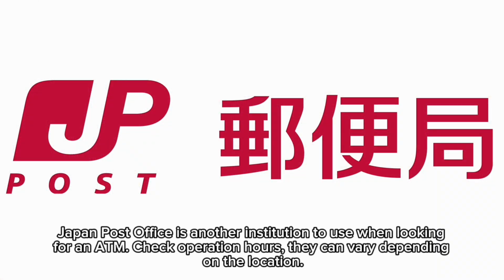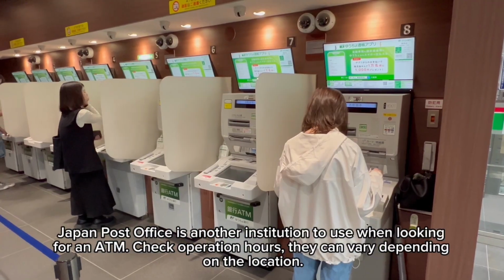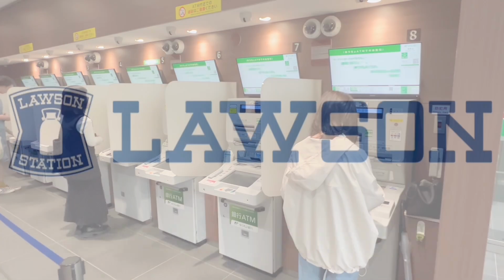Japan Post Office is another institution to use when looking for an ATM. Check operation hours. They can vary depending on the location.